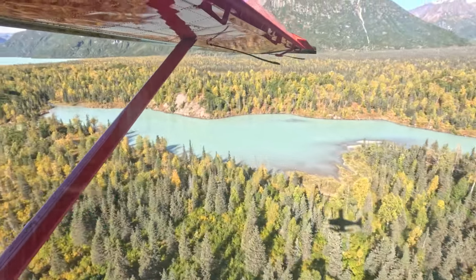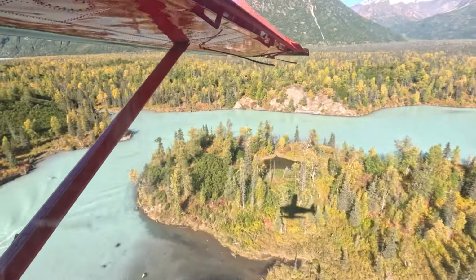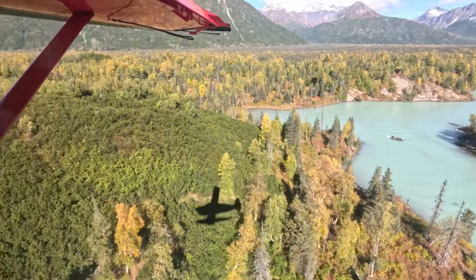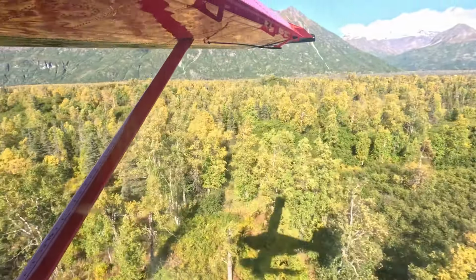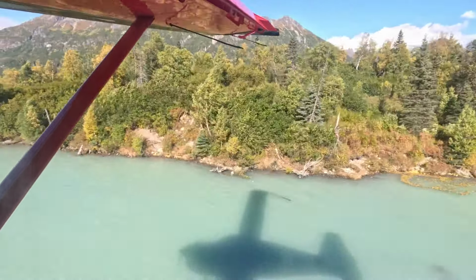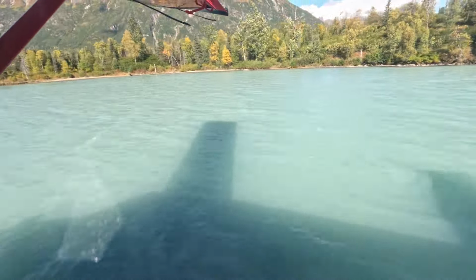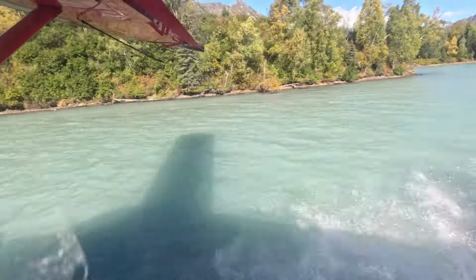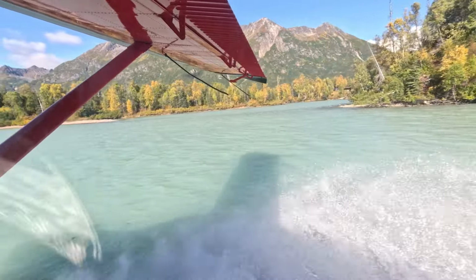The blue color of this lake and a lot of the rivers around is because they're fed by the glaciers, and this is all the minerals from those glaciers. The only way to access this lake is by plane, this float plane that we took. Also, any of the guide boats have to be flown in to this lake also.